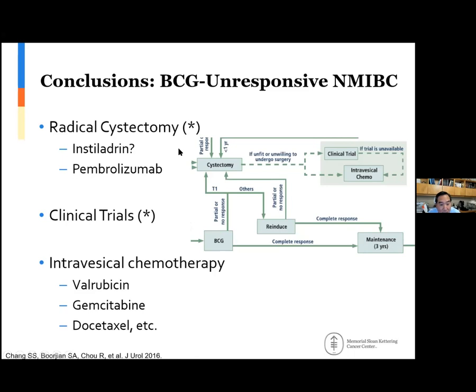But I think it's really important to either do novel clinical trials. We need to break the mold and think outside the box. You really need to push radical cystectomy in patients who are fit for surgery and have true BCG unresponsive disease, or pursue clinical trials or different chemotherapy combinations in patients who are really motivated to try to keep their bladder. I think that's it. That's all I have.